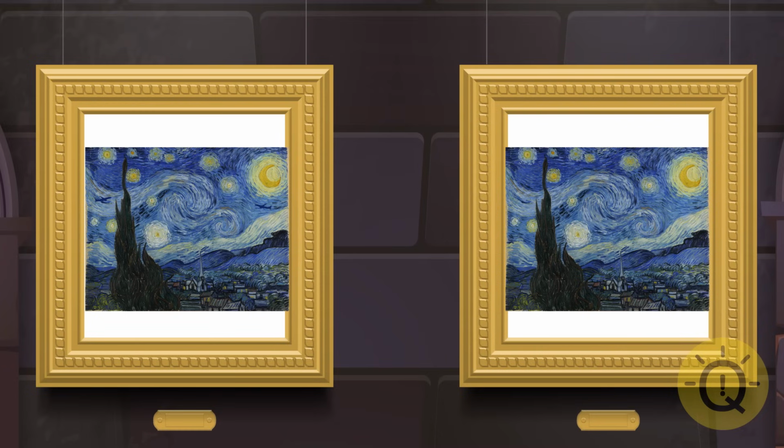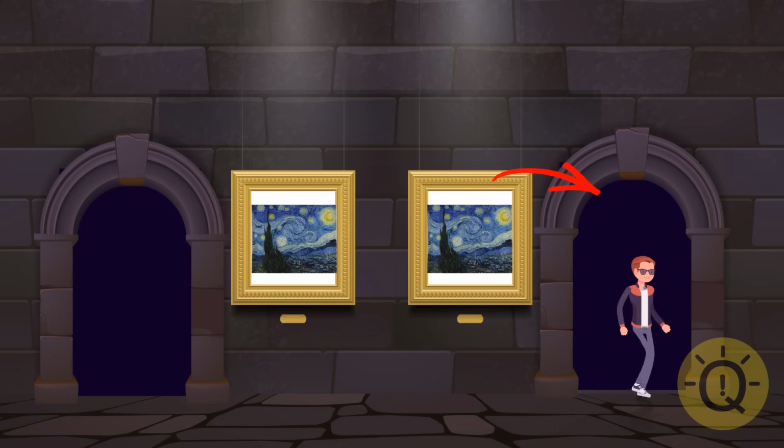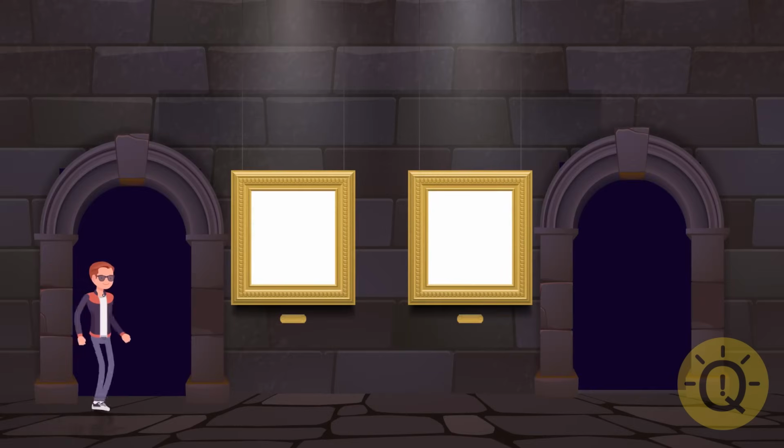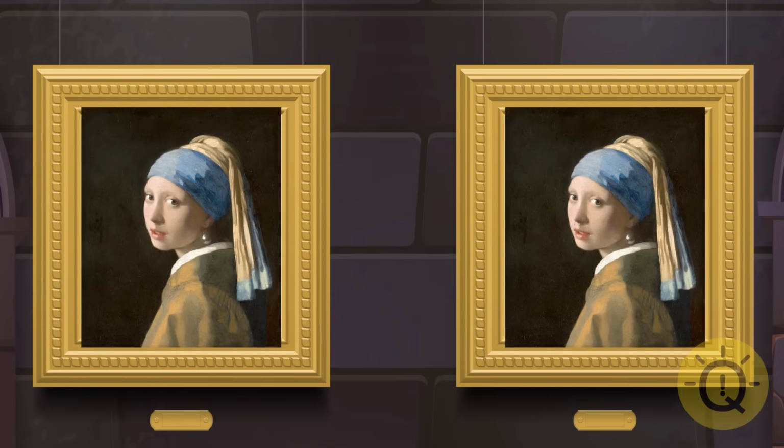Both paintings seem to be The Starry Night by Van Gogh. But look, in one of these pictures, there's a couple of planes in the sky. Van Gogh definitely didn't paint that, so this one must be the replica. So Mark should better choose the other turn. Another turn, another choice. This time, it's Girl with a Pearl Earring by Johannes Vermeer. Which one is the original?